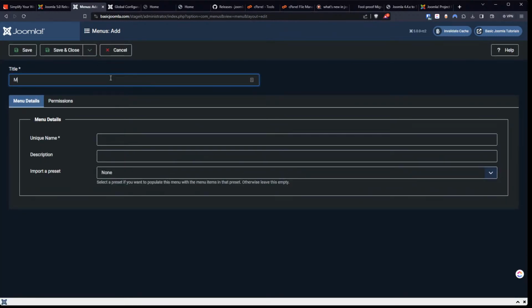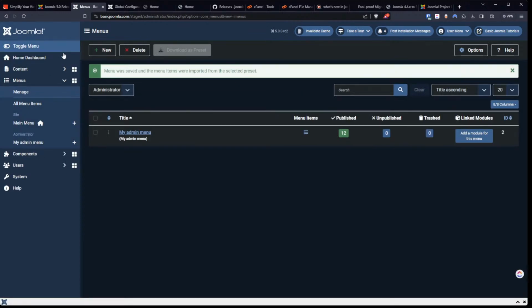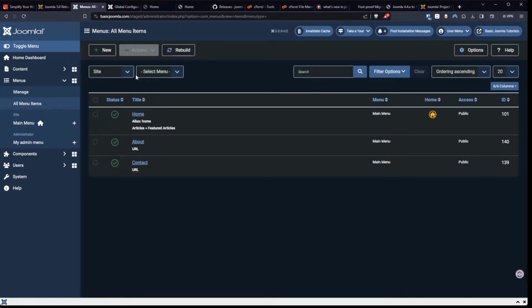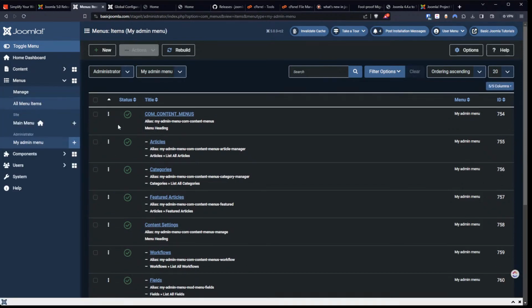New. Okay. My admin menu. Control A, copy, Control V. Import a preset. Do I want to import a preset? Well, yeah, otherwise you're not going to have anything until you create new items. All right. I would give that a wing. My admin menu. Okay. So now if I go to all menu items and go to administrator, my admin menu. Oh, and then I can move those around.